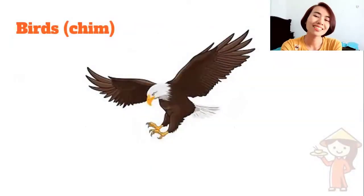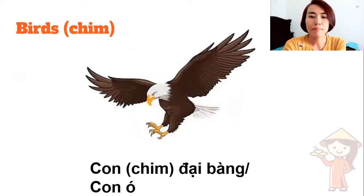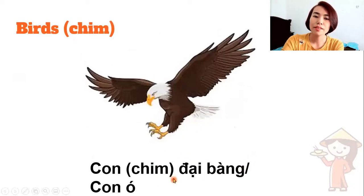Talk about some birds. Con chim đại bàng. So, birds is chim, and you can say con đại bàng, or you can say chim đại bàng. The name has two syllables, so usually we can skip the classifiers. Con đại bàng, chim, you can skip chim, or you can skip con, chim đại bàng. Or in some documents, they also use con áo, maybe a little different, like with black head or with white head.